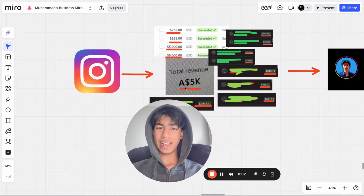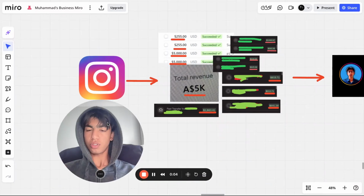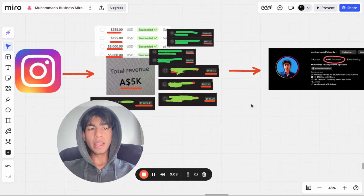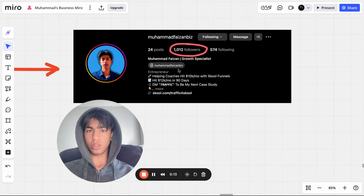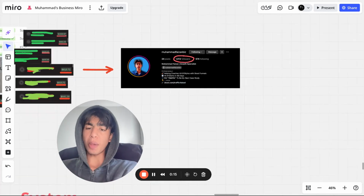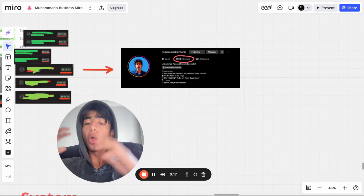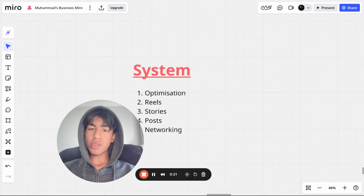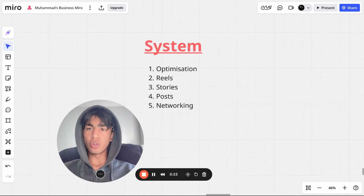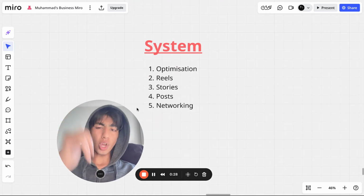I've been able to collect over $25,000 simply from Instagram. As you guys can see, the transactions over here. And all of this was done with me only having just over 1,000 followers. Right? This breaks the common misconception which people have that you need a lot of followers to make money, and mind you, you do not. So I'm gonna run you through the entire system that I used to generate this absurd amount of money simply from just over 1,000 followers.